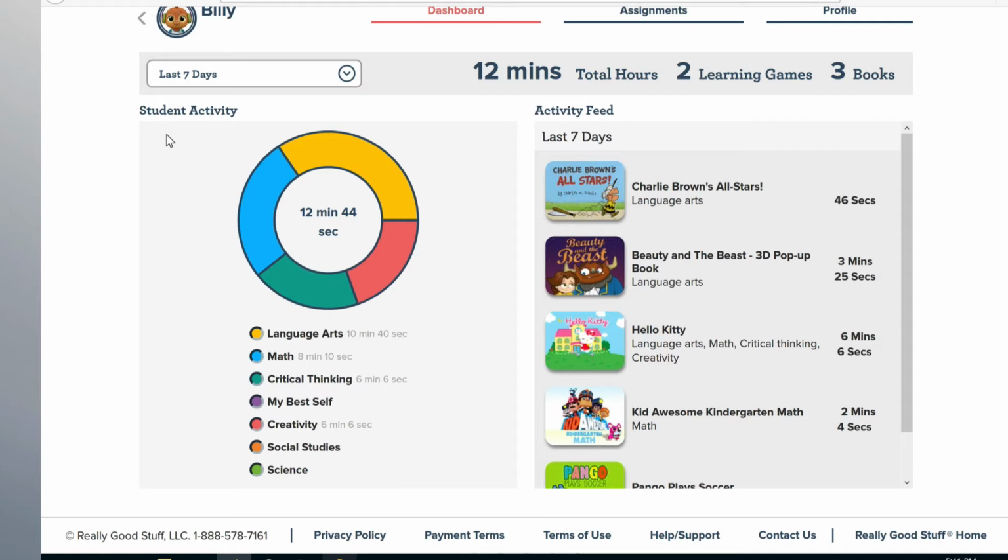I've managed an iPad lab. The fact that it's all in one thing is just really nice. And the fact that you can see how much time kids are spending is very nice. And the standard search is really good.